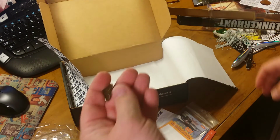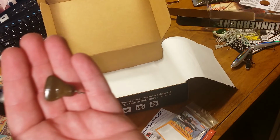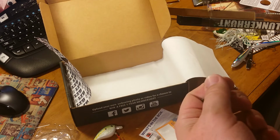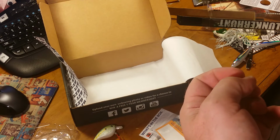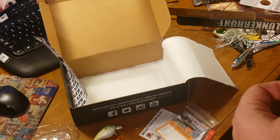And that's about it. I hope everybody has tight lines out there. Hopefully I get to go fishing again tomorrow. Should be nice weather, and extra sun. So enjoy it. So, Lucky Tackle Box, March 2017. There it is.